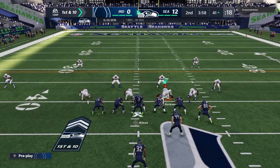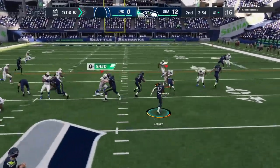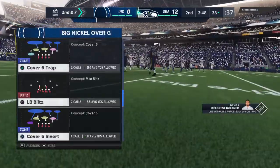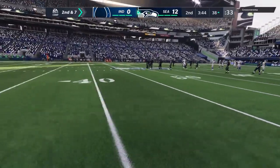Field now for first and 10. They'll run on first down. Carson. And the lane closes up quickly as he'll get about three down to the 38. Typically, we think it's the strong safeties that are better tacklers, especially.